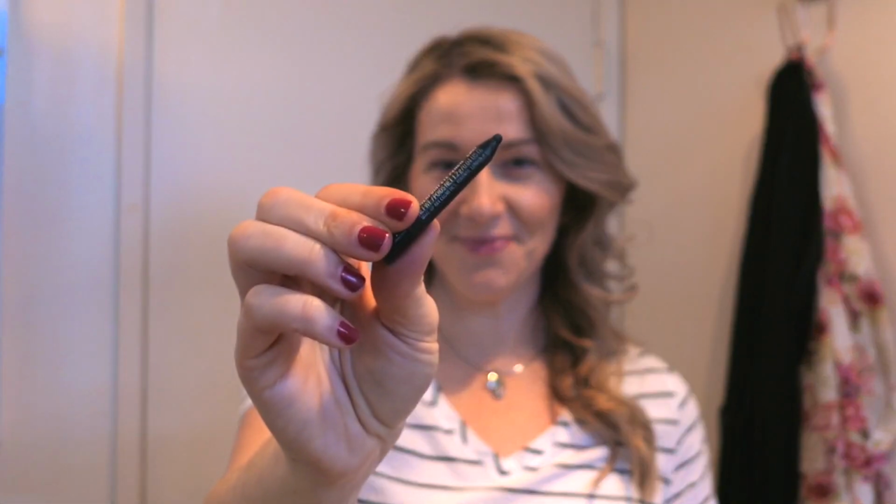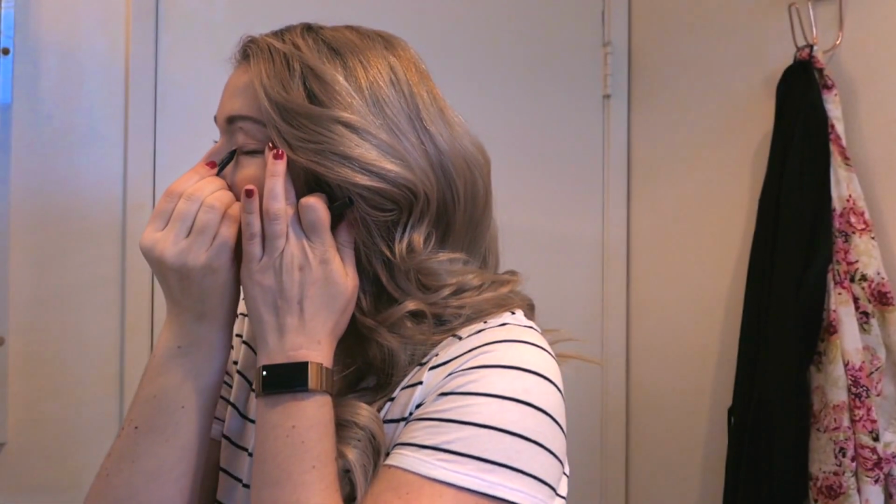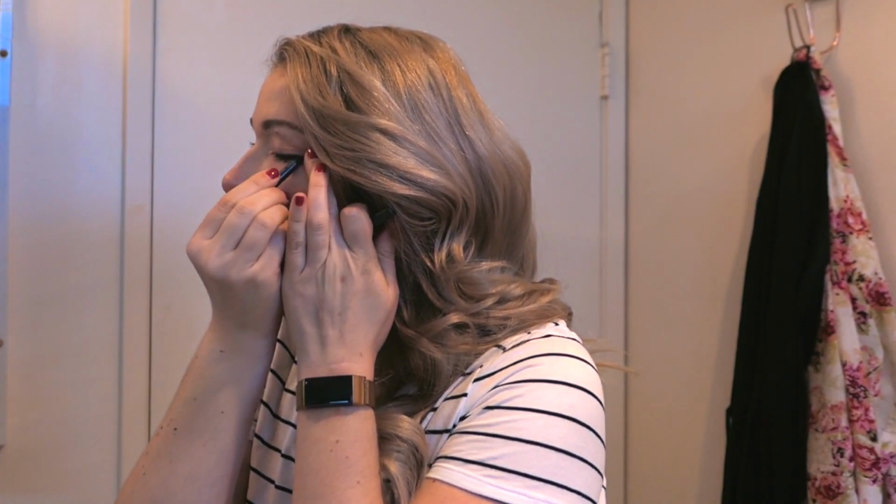And then eyeliner. I've actually been using this MAC eyeliner since I was 18, which was a long time ago, and recently I've been using the engraved color. I've been trying a few other eyeliners recently, so I'll keep you posted if I decide that I want to switch to something else. And then last up is my eyelashes.